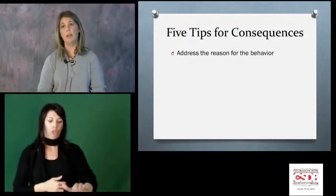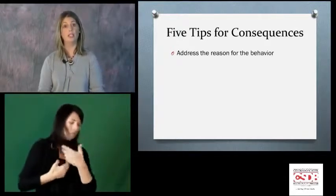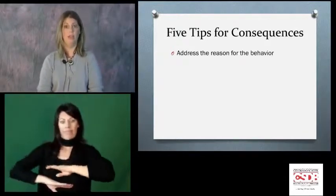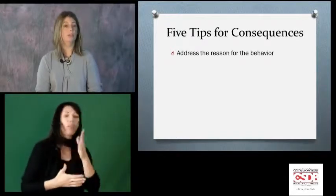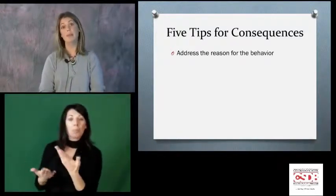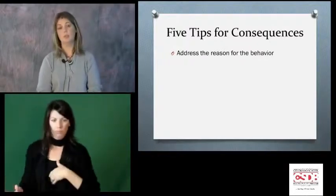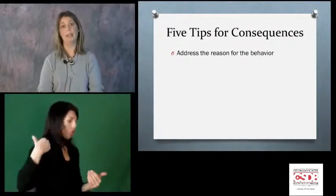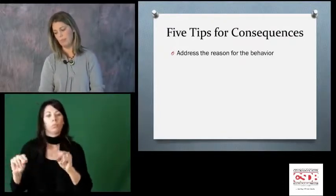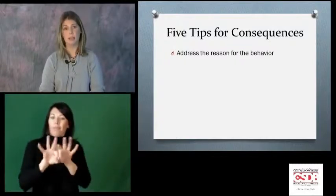For example, if a child is constantly interrupting you because they want your attention and you're working on teaching them that delayed gratification, when they interrupt you, you could simply take their hand, set them on the couch, and ask them to wait. Maybe not even verbally responding in order to teach them you're not going to respond to those interruptions. They will have to wait to get your attention. As we've already talked about, delaying that consequence, buying yourself the time to think about it.